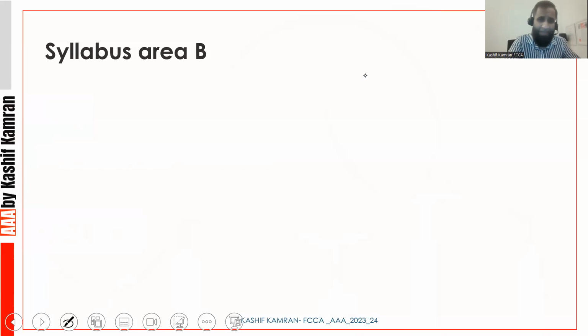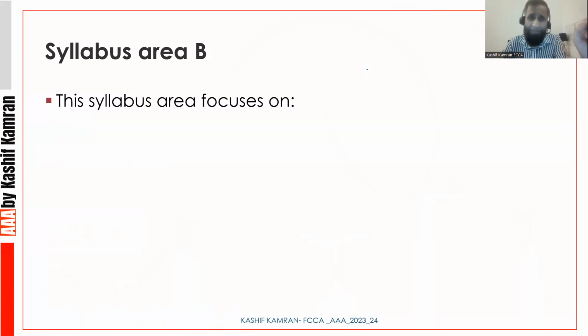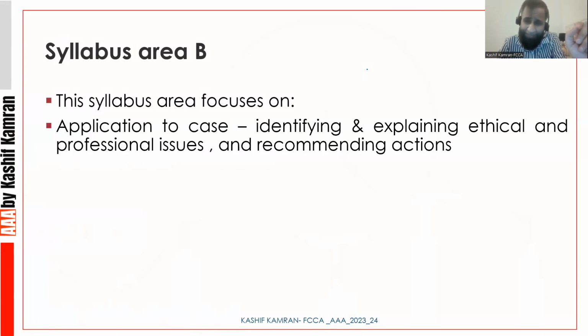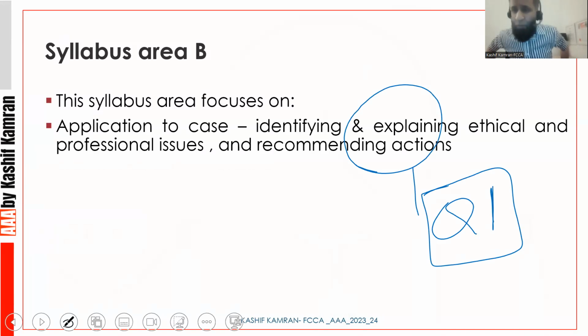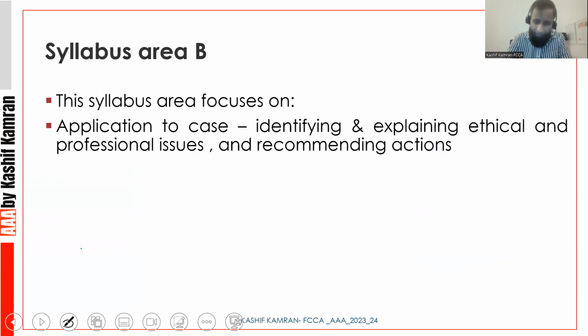In terms of syllabus area B, which moves around ethical and professional issues, this syllabus area focuses on application to a case, identifying and explaining the ethical and professional issues and recommending actions. One of the examining team's favorite questions, and you find it mostly in question number 1, ethical and professional issues. It is a very popular question. Normally in question number 1, you find it for 6 to 8 marks. So you should be very strong in the ethical code. You should have revised your ethical code very well.